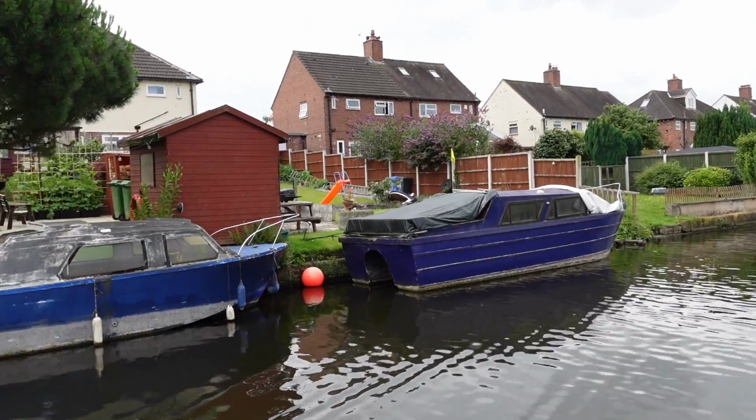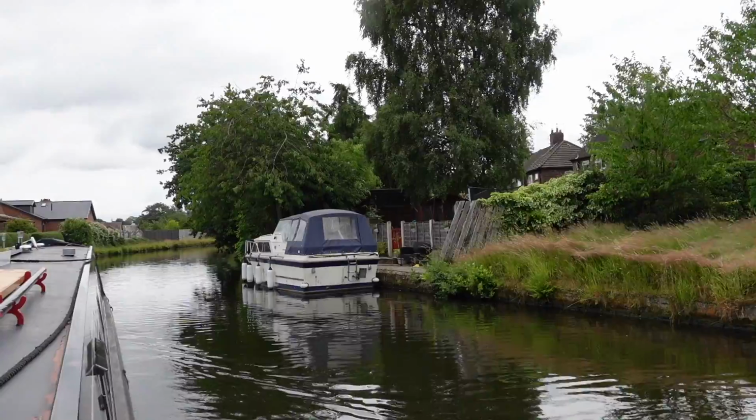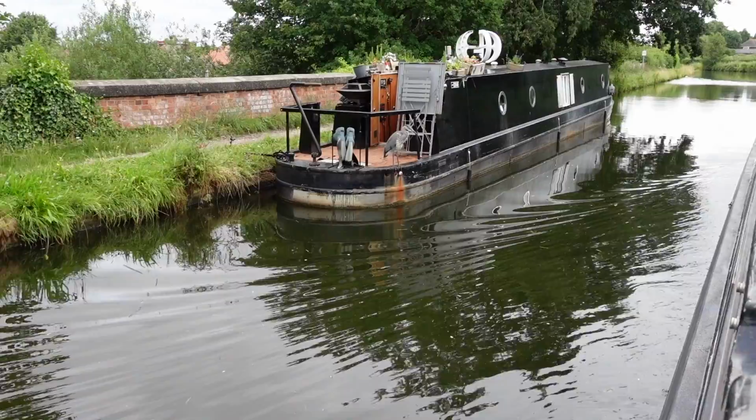So yeah, quite wide as you can see compared to other canals. Picturesque, very nice, not what we expected, so it's really nice. And Lymm that we're going to today is supposed to be a lovely place, so really looking forward to it. It's really wide, is this canal? A lot wider than we're used to. One thing is there are lots of moored boats, so I'm just taking it nice and easy past them all.